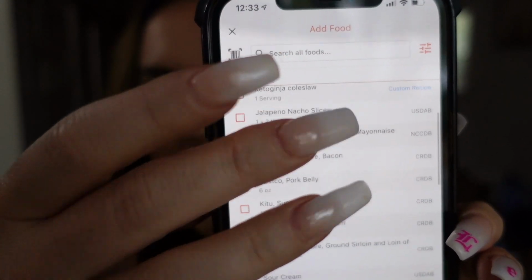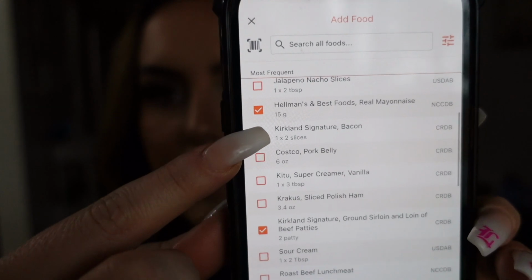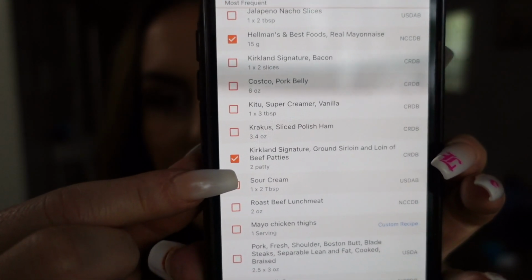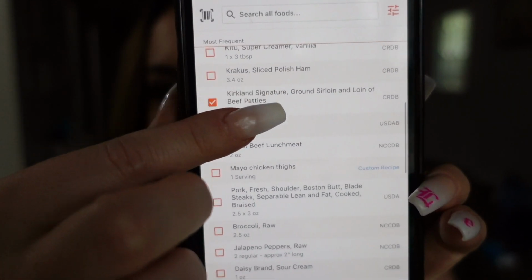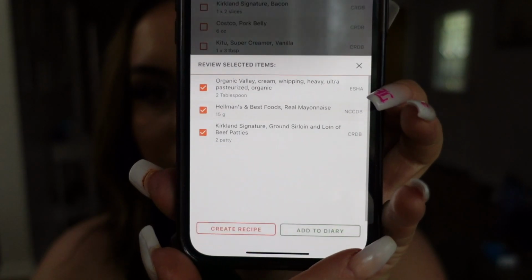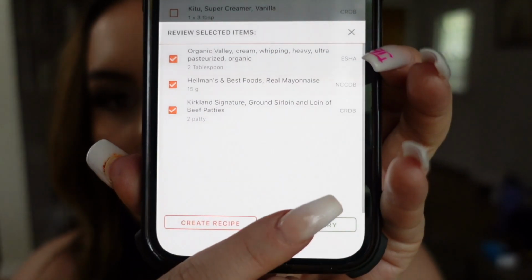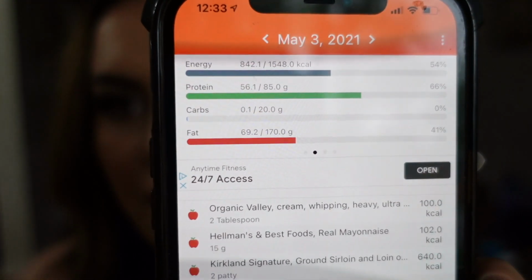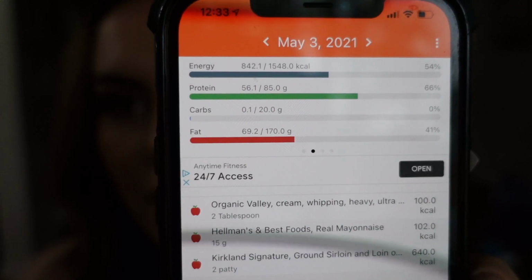I didn't have a bulletproof coffee. And I'm going to have 15 grams of Hellmann's mayo, and 2 all-beef patties because I have those left over from the weekend. And that's what I'm going to have for lunch, with no cheese. So then you go down here and click add, and it's going to say, do you want to add all this? It gives you a little list, and you say, yep, I'm going to add all that. And there you go. It'll tell you everything you're working with so far.